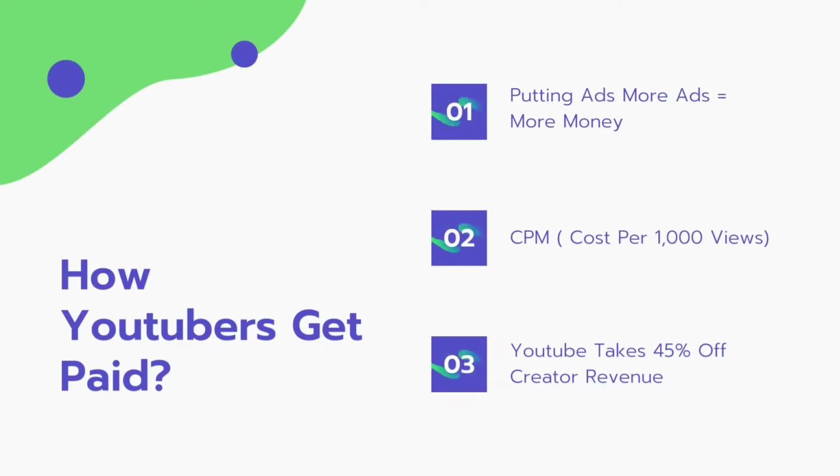Secondly, CPM stands for cost per 1000 views, meaning how much an advertiser pays to run their ads on YouTube. Average CPM is $4 and the earning depends on many factors, like where the video is watched and how long the video is watched. Thirdly, YouTube takes 45% of creator revenue, meaning the creator gets 55% and YouTube takes 45%.